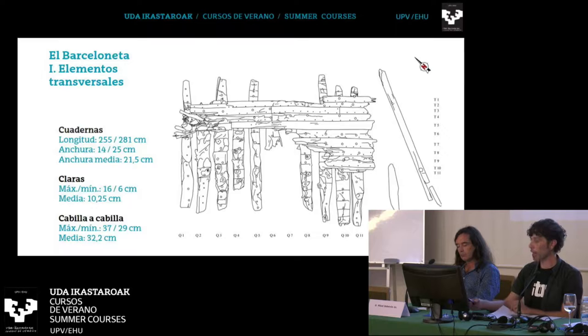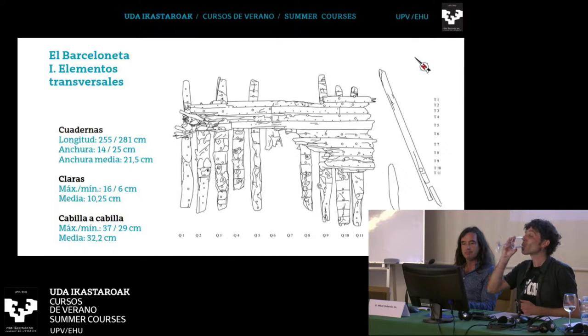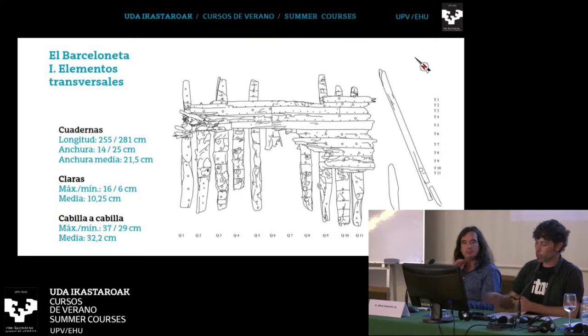The gaps between the frames, the nails, sorry, is on average 10.25 centimeters, and the frames seem to be quite irregular in shape. With a distance between tree nails, in that case, between 27 and 37 centimeters.